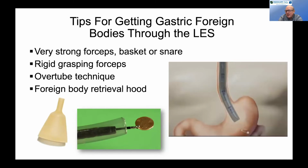Sometimes I will take my big, long, rigid grasping forceps, pass it down through the esophagus all the way down into the stomach, and sometimes I can grab a hold of a foreign body in the stomach, usually in the fundic region.